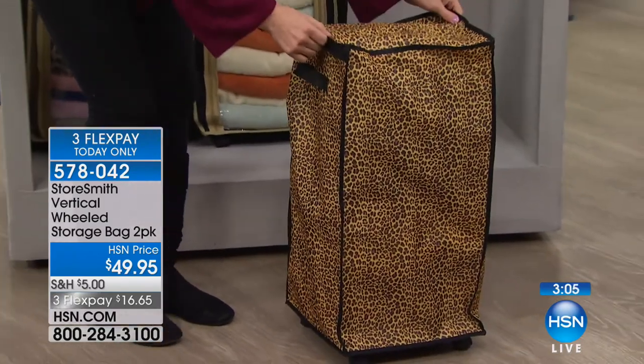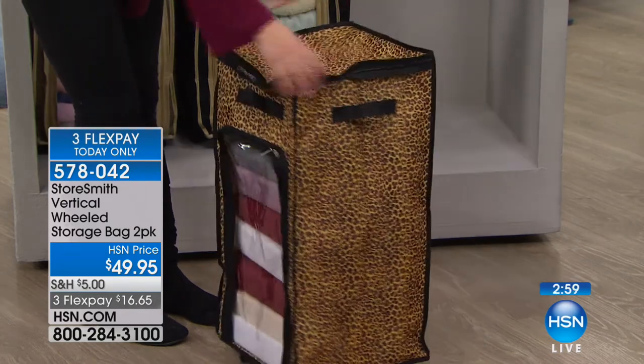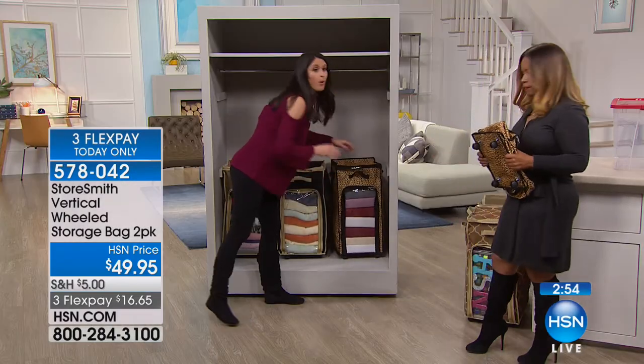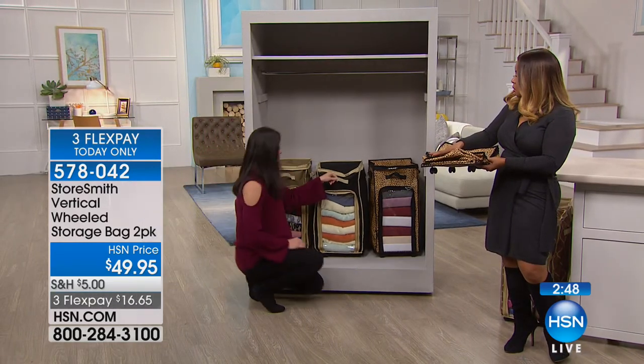You have the ability to move this from place to place. If you want it to be horizontal instead of vertical, do what you want. It belongs to you. But you have the versatility to put it where you want and for it to be mobile. And at all times. When you're not using them at all, they collapse completely. So they take up very little space if you're not using them, which is really wonderful.